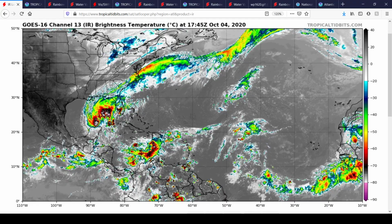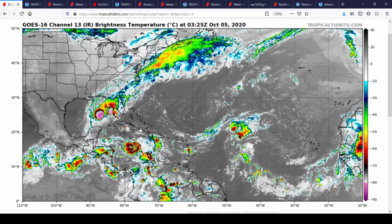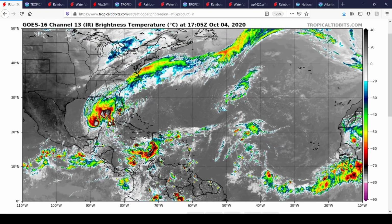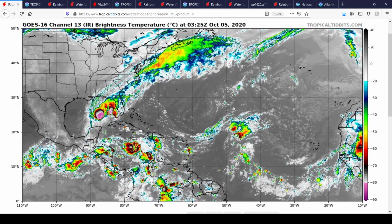We got newly formed Tropical Depression 26L in the Central Caribbean, just south of Jamaica. Then we also got Tropical Storm Gamma still ongoing in the Gulf of Mexico right now. Then we also have an area of interest in the open Atlantic that has a near 0% chance of formation.